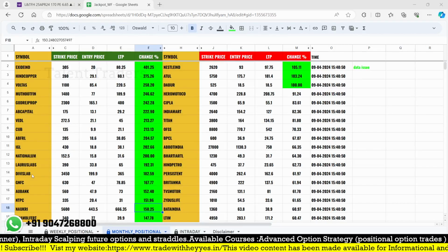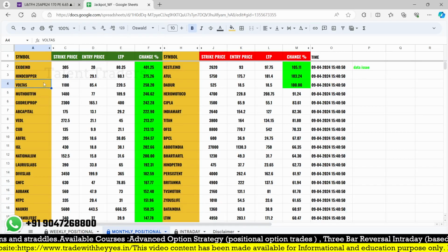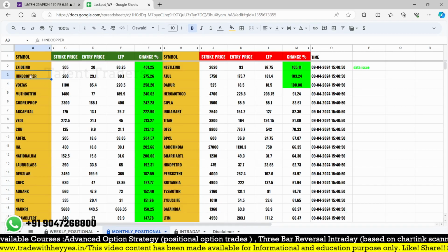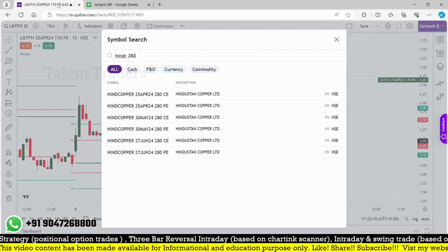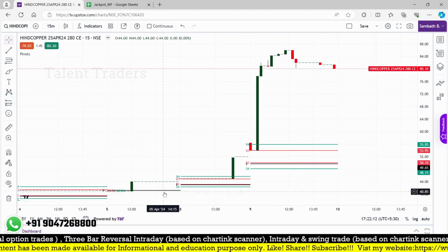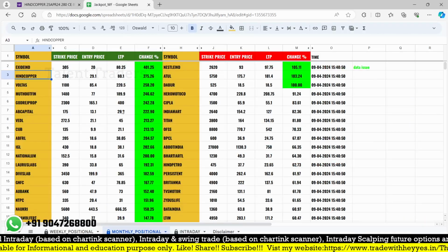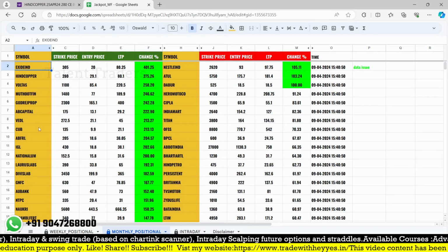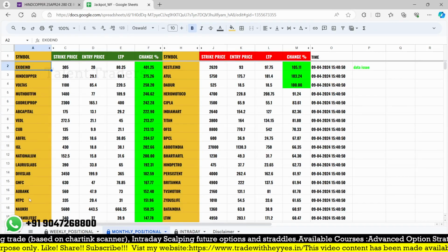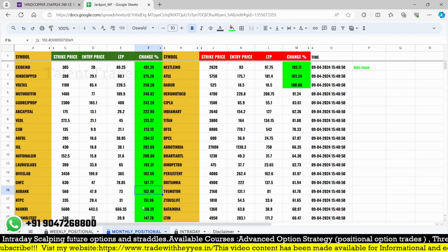I was seeing some stocks like National Aluminium and Voltas is one more stock, and today Indian Copper, and that was a huge move. Whether it is liquid or not, it is not liquid yet, but today it was a huge jump, and that was found in intraday. In Godrej Properties and Exide Industries yesterday, that was giving you opportunity, and AU Bank, a few days back it triggered, and now it has achieved our target too.